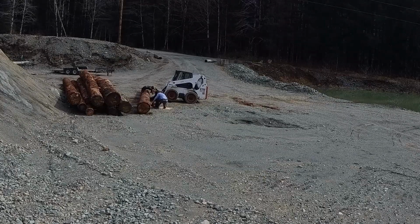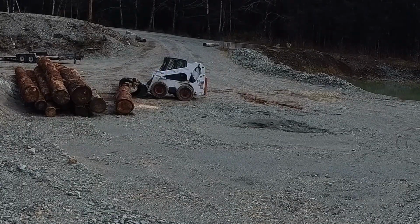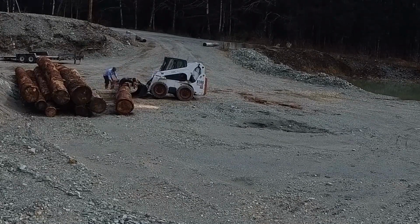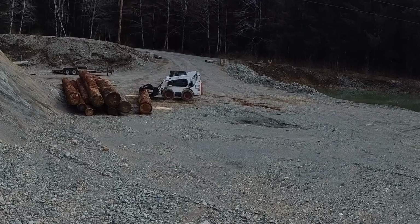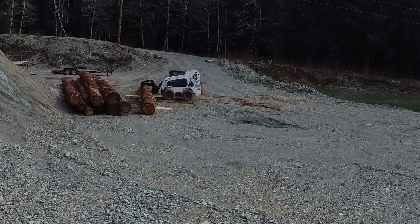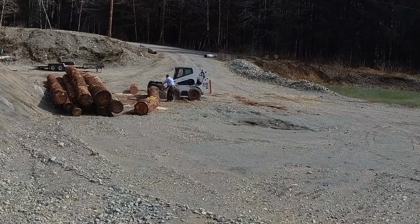With one successful cut out of the way, I proceeded to make the rest of the cuts necessary to turn a 41-foot tree into manageable chunks. Now that I could actually lift the tree all the way off the ground, I had one last cut to make.